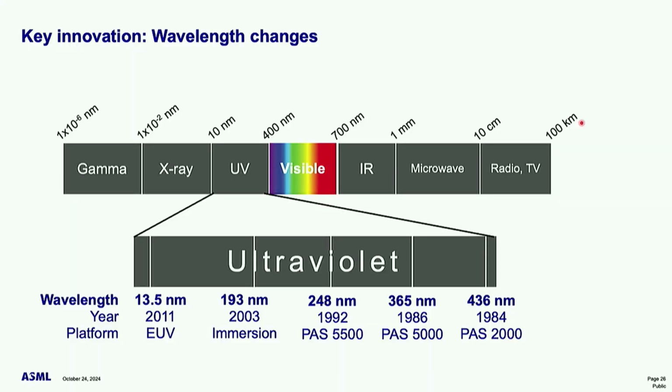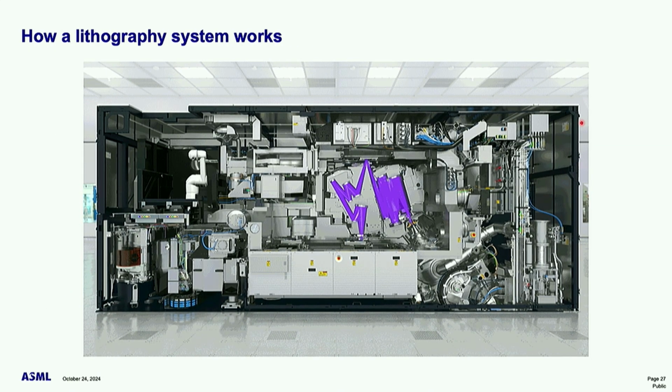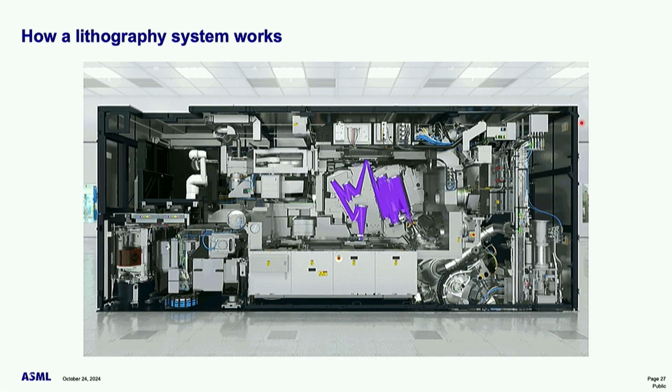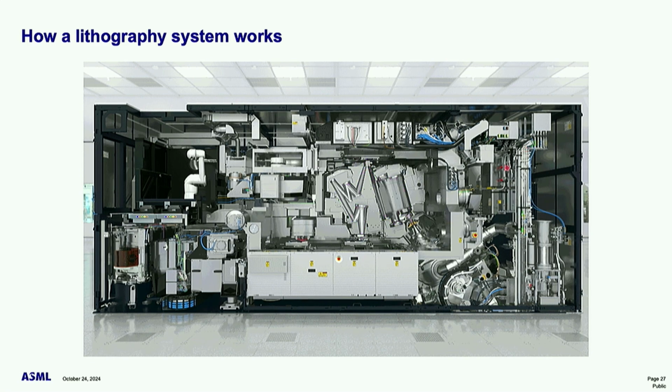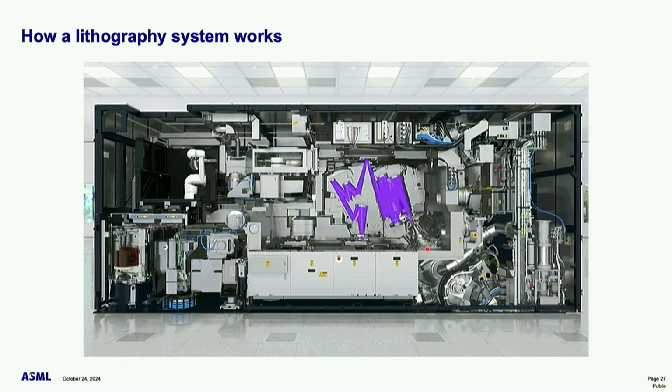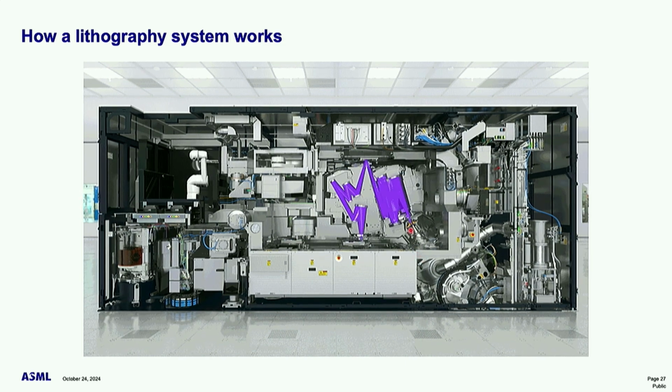I already talked a little bit about where the visible light is and where we are now. So let's look for a moment at the system. This is a schematic of one of our EUV systems. Here you see the light source, and I'll in just a second show a little bit more about that. The light enters into the scanner.